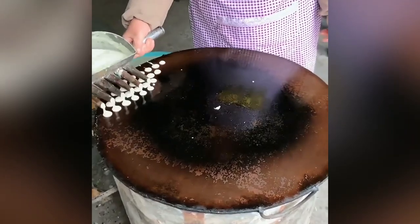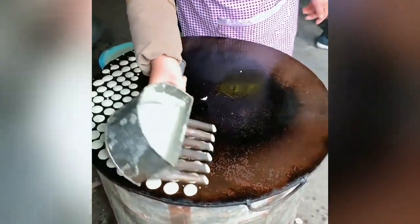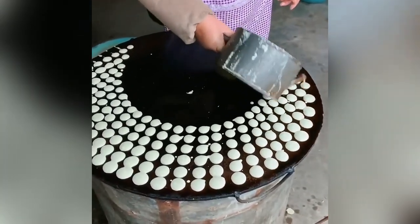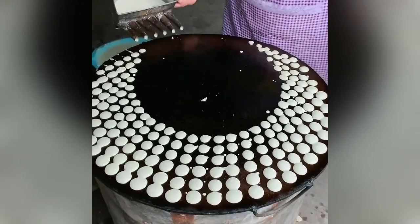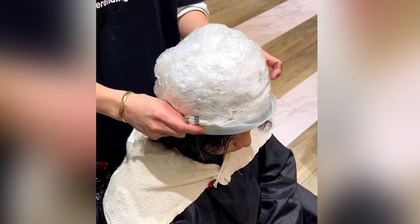Tasty meals have one thing in common, they can be prepared very easily. The only things you need are some high quality ingredients and the right equipment, and one more thing is a cook.